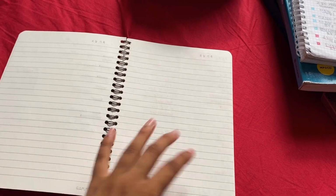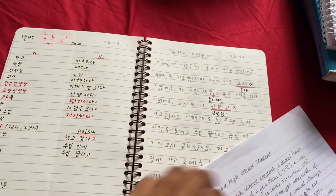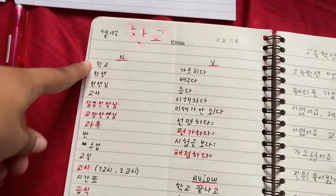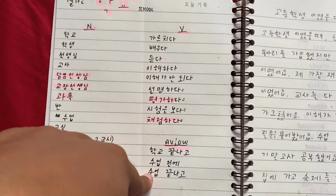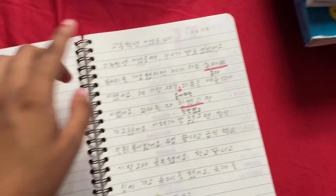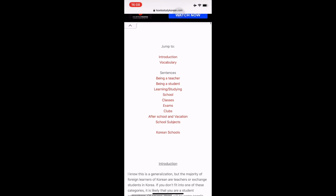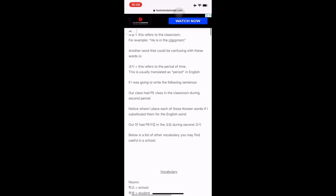In this gorgeous notebook, I have something that I don't really use anymore, but I used to. So in college, I wouldn't really have much to do, and I would just write down words using the website howtolearnkorean.com. I'm gonna put a little video as well here of how to navigate through it. Basically, they have themed lessons that have specific vocabulary words on different subjects, and it really helps when you want to get your jargon correct.